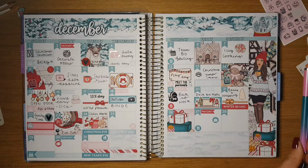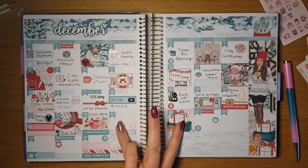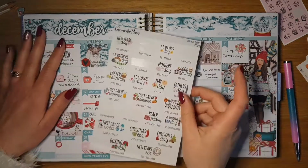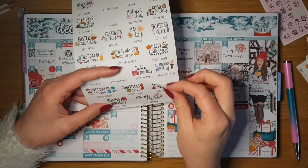But yeah. Then obviously it's Christmas Day, so I'm going to pull in some stickers from Kay Elizabeth Plans. These are her UK holidays, and so we've got Christmas Day and Boxing Day.